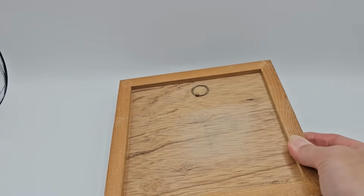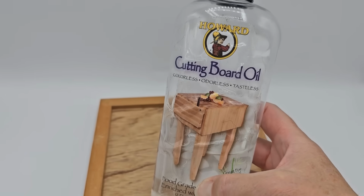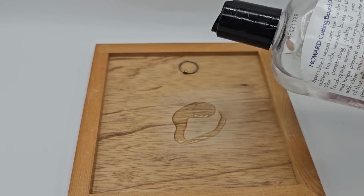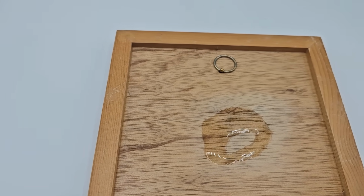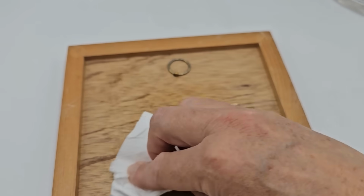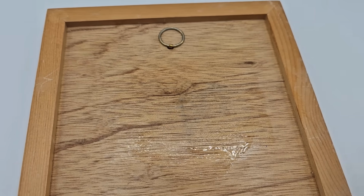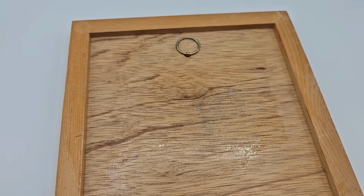Now I think what it could definitely use is a good coat of my favorite Howard's cutting board oil. This is going to moisturize and nourish the wood and bring it back to life. So all we're going to do is just drizzle some oil generously over, and I'll just take a paper towel and rub it in. Now the Sharpie is still there just a bit, but it's definitely a lot better. Let me give this a good coat of oil and I'll show you it when I'm done.